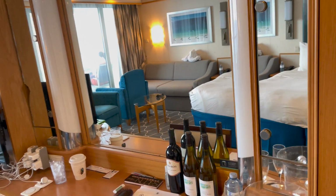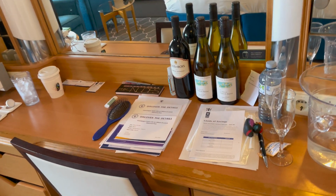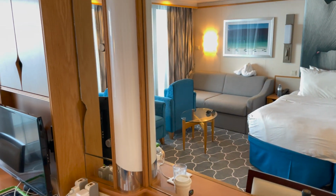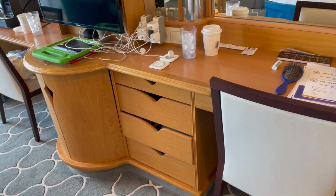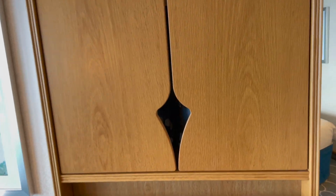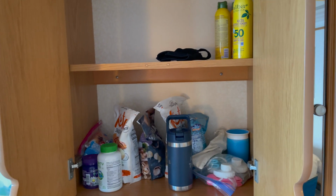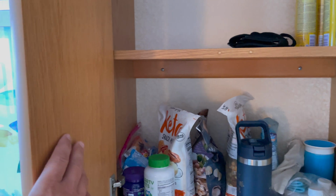So you've got this giant mirror here, great vanity, keep all your things, good lighting, more drawers and storage. And like I said, plenty of storage on these ships. So here you have another set of drawers. We keep our sunscreen and other various things that we use on the cruise there.